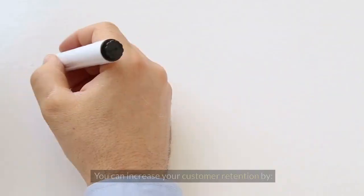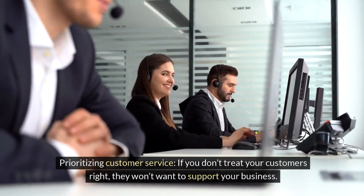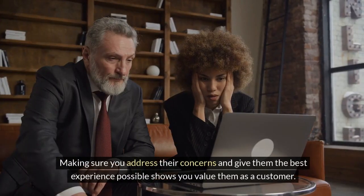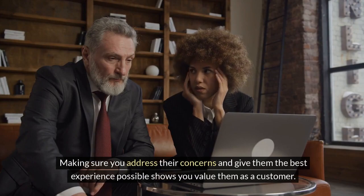Point 2. You can increase your customer retention by prioritizing customer service. If you don't treat your customers right, they won't want to support your business. Making sure you address their concerns and give them the best experience possible shows you value them as a customer.